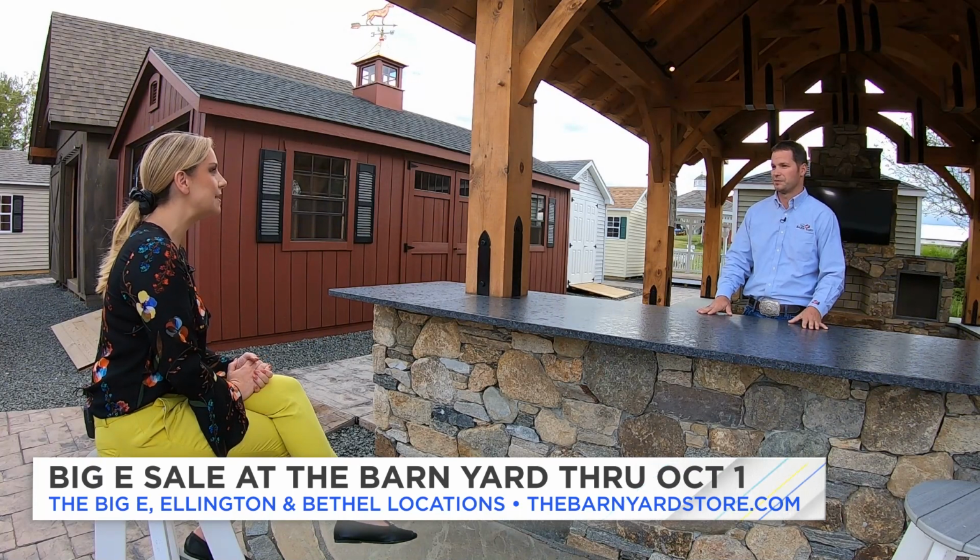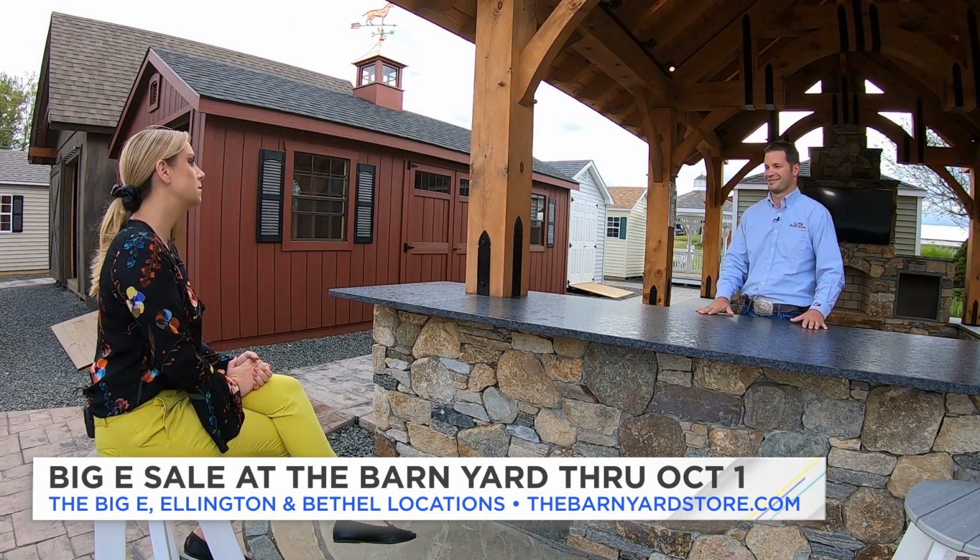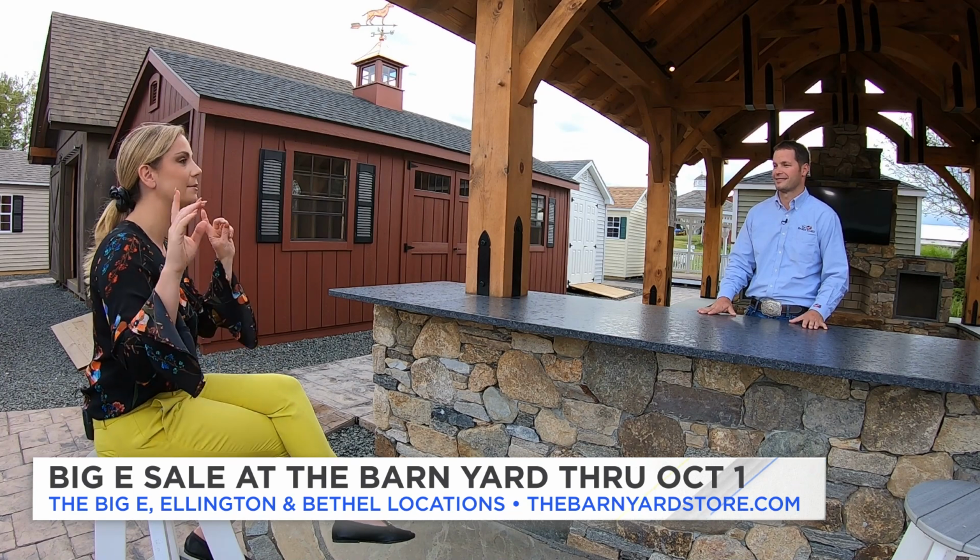It seems like an ideal setup too, especially if you want to host a party or you want to be outside and grill. And it is perfect. They're so versatile and they're so beautiful.